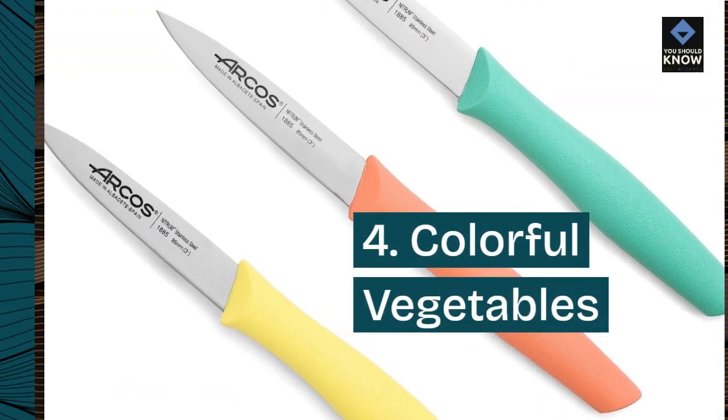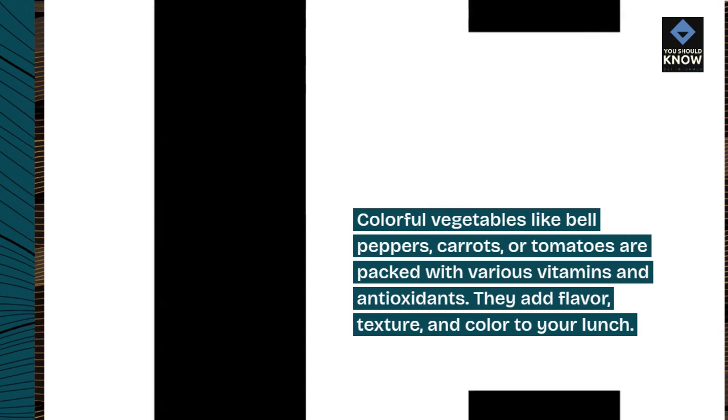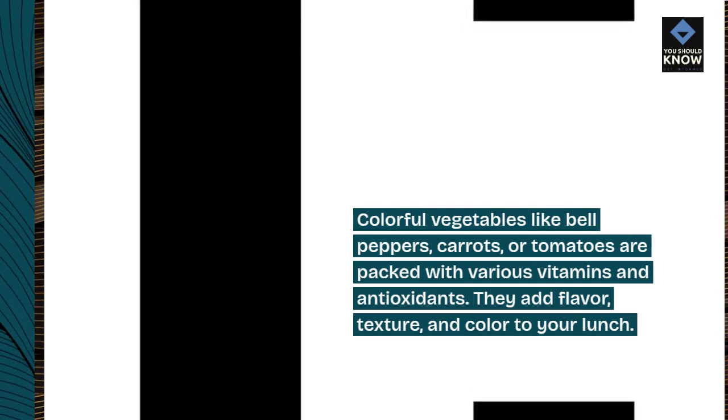4. Colorful vegetables. Colorful vegetables like bell peppers, carrots, or tomatoes are packed with various vitamins and antioxidants. They add flavor, texture, and color to your lunch.